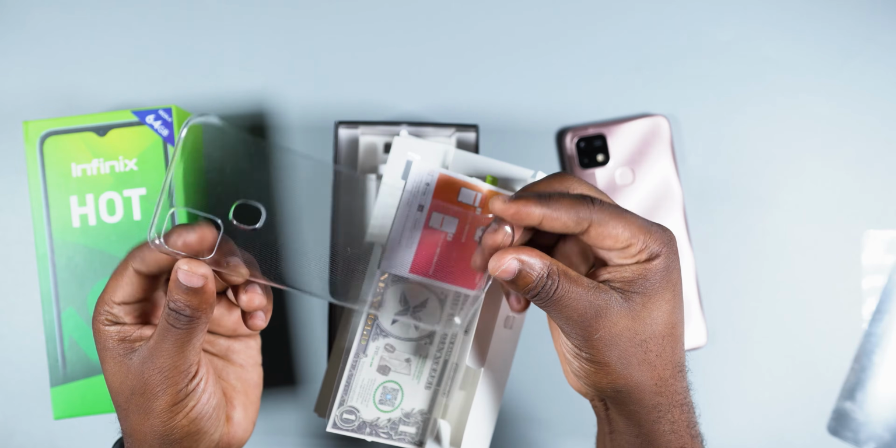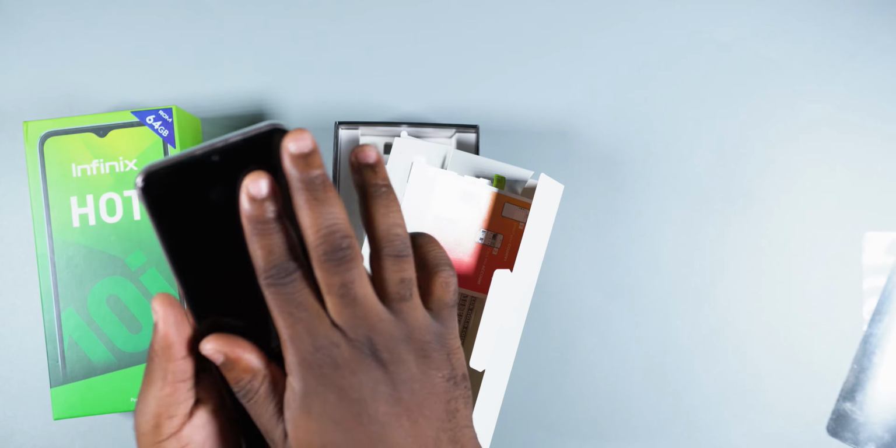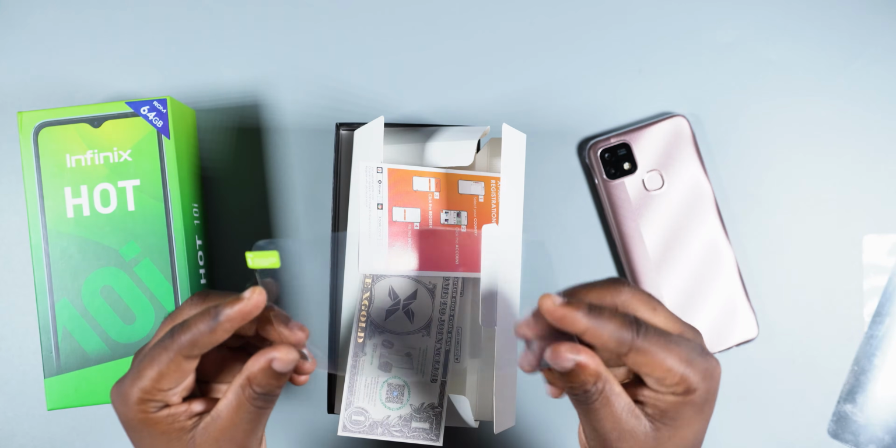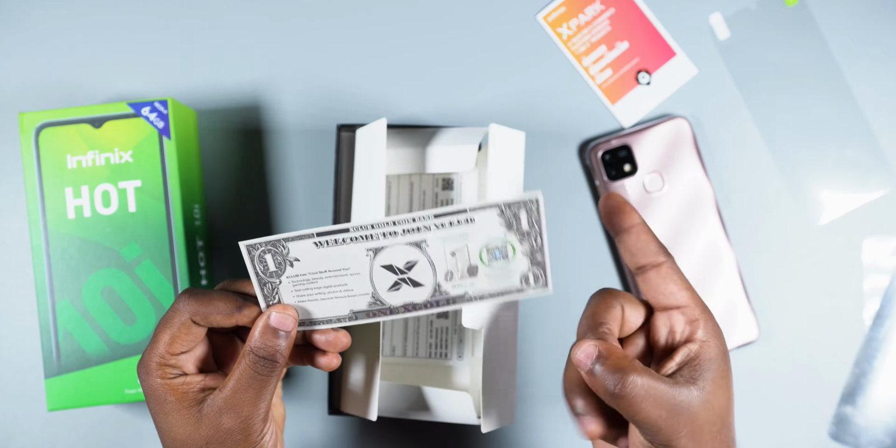Back to the box, it comes with a plastic case that doesn't do a good job in protecting this smartphone from accidental falls. You get a film screen protector, an X-back leaflet, and you get a 1x gold note. Now for the charging time, it takes 2 hours 40 minutes to charge this smartphone from 0 to 100%. More on that to come when we get to the battery section of this review.